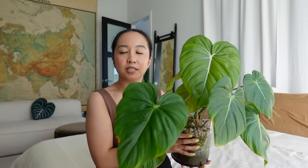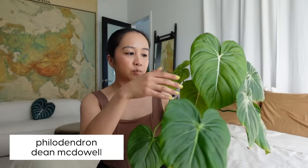So this is the last one that I'm gonna show you. This is my Philodendron Dean McDowell. One of them, this larger one, is from Alice's plant, and the smaller one is one that I picked up locally. Let me let you in on a little secret here.